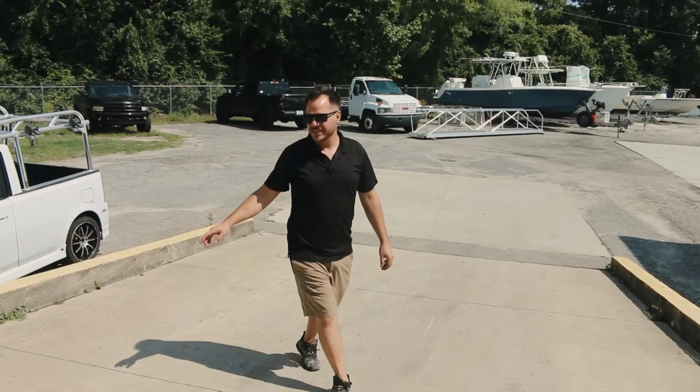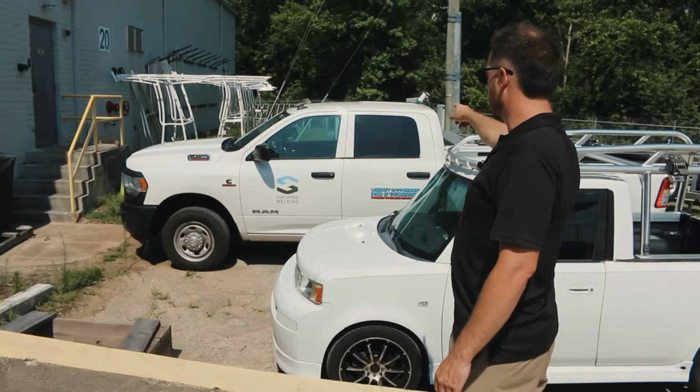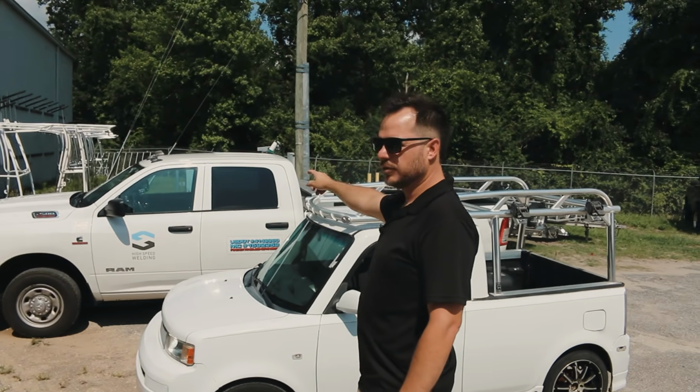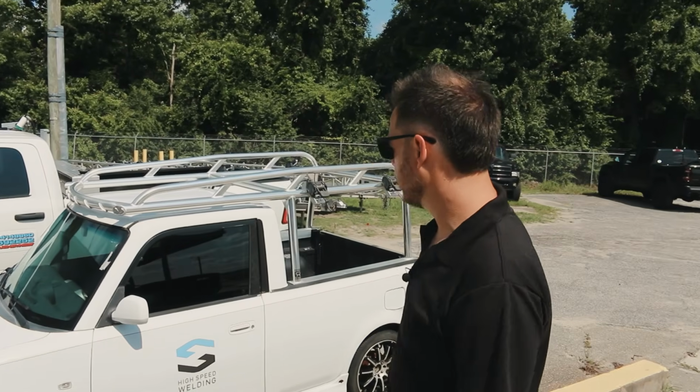All right, as we step outside, we've got our trucks. This is our big delivery truck. We can hook up to the trailers with this thing and haul the trailers all over. We just got back from Wisconsin last week, dropped a bunch of truck racks over there.